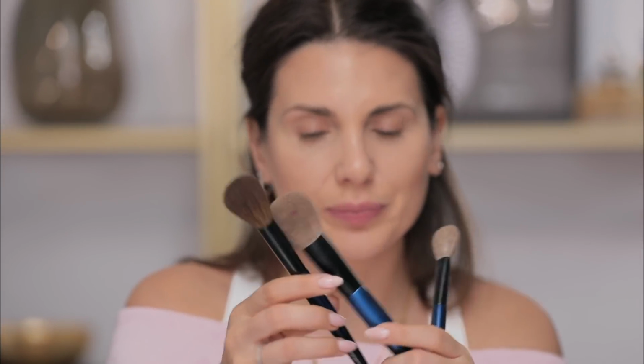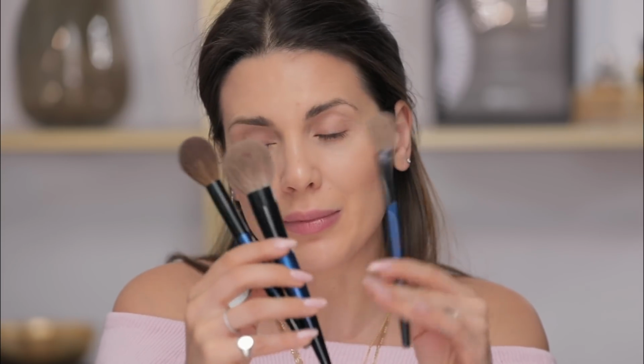This one I use for the powder. This one I use for the blush, or you could also use it to powder the entire face. And then this one I use for the bronzer. Such great quality, amazing, amazing quality. And I wash my brushes almost every day, so I didn't see any shedding going on.